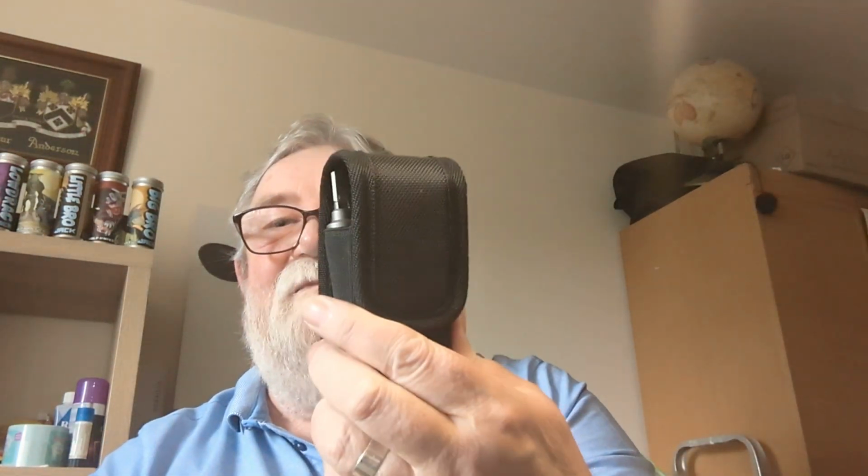Up here I have my Leatherman. Sometimes it sits behind you. In fact, that's where it's going now. I have my Leatherman with all the tools. That's two rows of bits that you can take. It's the Leatherman Wave. It sits back there.